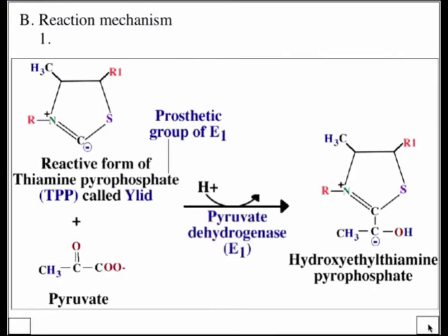So that's our first step, if you will, as pyruvate dehydrogenase attacks with its prosthetic group at the carbonyl carbon. That gives off a carbon dioxide, and one product of the reaction has now been formed. But remember, we have two more products yet to form, also acetyl-CoA, right, and NADH. So the rest of these steps will be all about forming those other two products. Notice now that the acetyl group, or what will eventually be the acetyl group, the 2-carbon group, has been transferred onto the prosthetic group of E1, and it forms hydroxyethylthiamine pyrophosphate. So see, that 2-carbon moiety has now been linked onto the prosthetic group of E1.